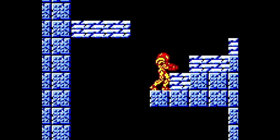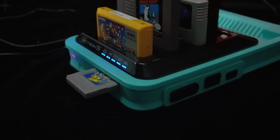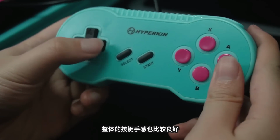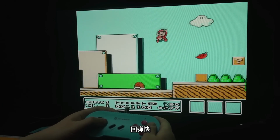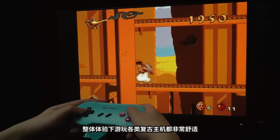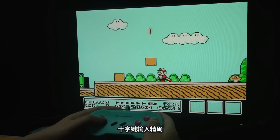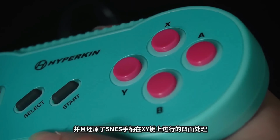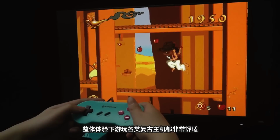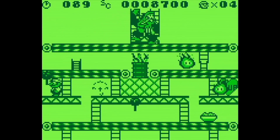However, some users have reported issues with certain cartridge slots being finicky, requiring a bit of jiggling to get them to read properly. The controller ports can also be a bit temperamental, especially if you leave controllers plugged in for extended periods. Despite these minor setbacks, the convenience of having multiple systems consolidated into one unit makes the Retron 5 worth your cash. Overall, the Hyperkin Retron 5 is an awesome option for anyone looking to breathe new life into their retro gameplay.